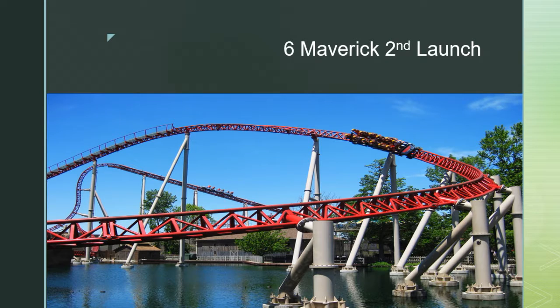Alright, number 6 is Maverick's second launch. Maverick's second launch is one of the most intense launches I've ever experienced. I know it's not hydraulics. I know it's an LSM, but it is insanely intense. I mean, it's one of the best launches out there. And Maverick just being one of the smoothest coasters out there is great.